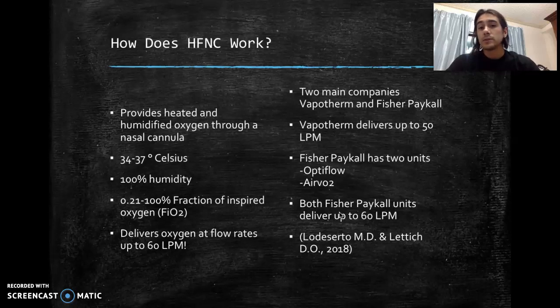There are two main companies producing these, Vapotherm and Fisher-Paykel. Vapotherm delivers up to 50 liters per minute, while Fisher-Paykel delivers up to 60. Fisher-Paykel also has two units, the OptiFlow and the Airvo 2. In my unit, as well as our transport teams, I'm seeing a lot of the Airvo 2 as opposed to the OptiFlow or the Vapotherm. And that boils down to ease of use.